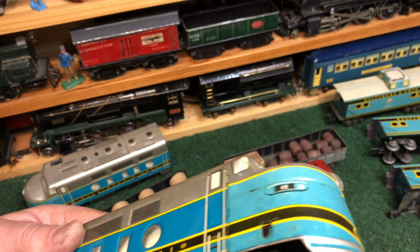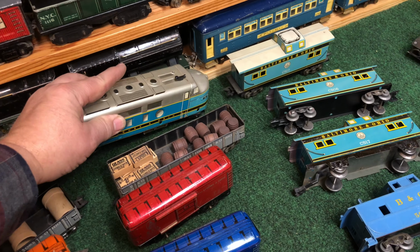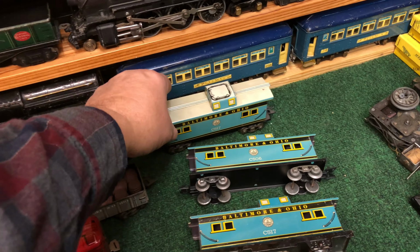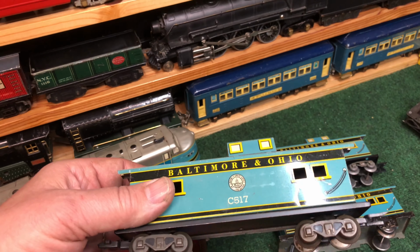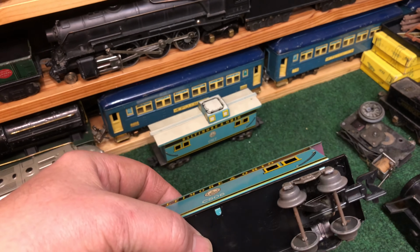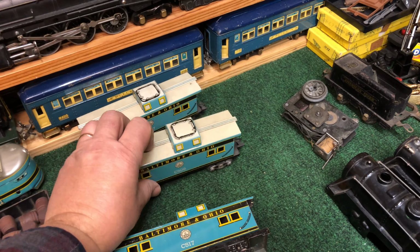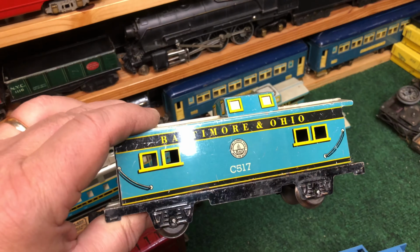It's lighted, runs both directions. The cabooses that came with these sets, I believe there's 10 or 11 of them, all different numbers. Like for instance, this is a C517, this is a C506. They both have the tilt couplers, scale trucks, but they also came with a four-wheel version.